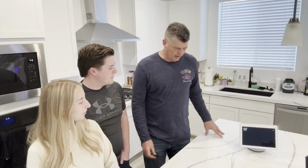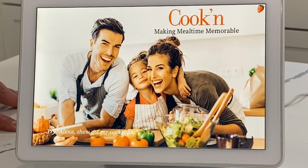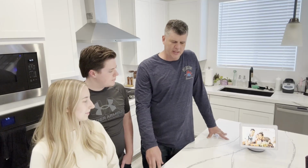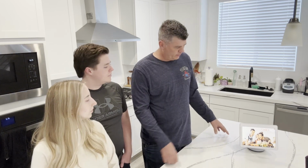Ready? Alexa, open Cookin' Recipe Organizer. Welcome to Cookin' Recipe Organizer. You can ask me to show you your cookbooks, or open a recipe, or if you would like a list of features, say features. Okay, so now at this point, normally, if you wanted to access your recipes, you would say, show me my cookbooks. So let's try that real quick here.